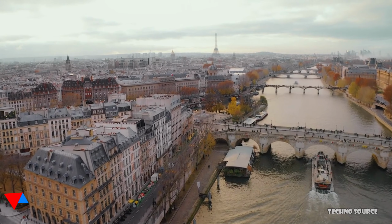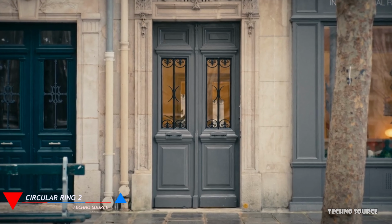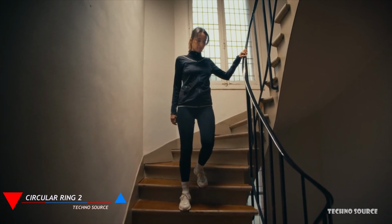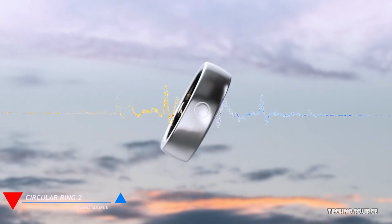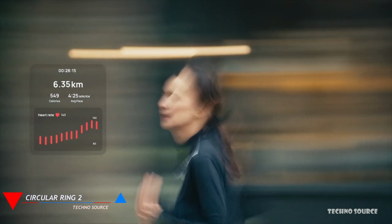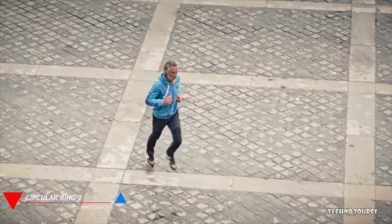Now, let's shift our focus to something incredibly personal: your health and well-being. We're all becoming more aware of the importance of tracking our health metrics, and while smartwatches have become popular, they might not tell the whole story. Introducing Circular Ring 2, a smart ring packed with advanced health tracking features. This isn't just your average fitness tracker. Circular Ring 2 boasts over 13 health features and tracks more than 140 different biometrics. One of its standout features is its ability to track your heart's electrical activity directly from your finger.